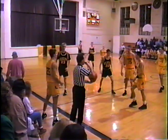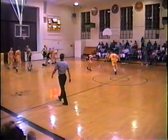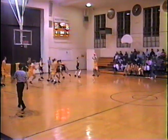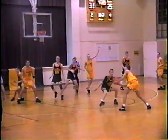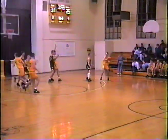Number 25, Schwartz, the inbounder for Vienna. Passes to Rowden in the backcourt, brings it up. Guarded closely by Sean Siebert. Off to the side, back in the middle. Rowden has it on the left side. Pass to the head of the key, over to the right side. Back to the center, number 15.